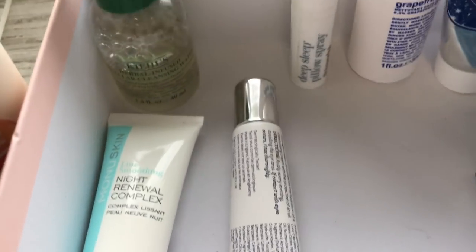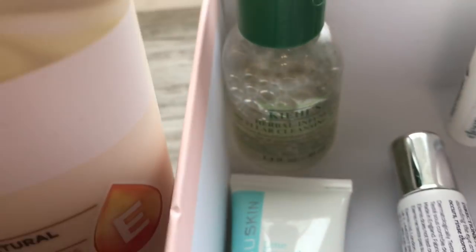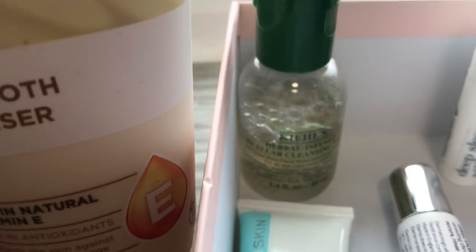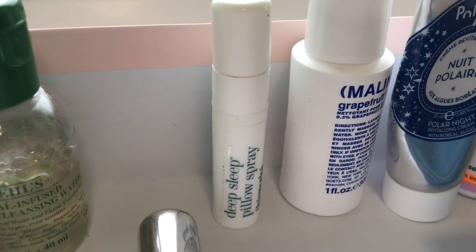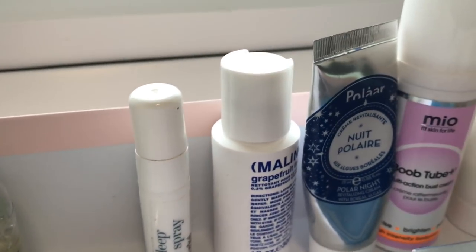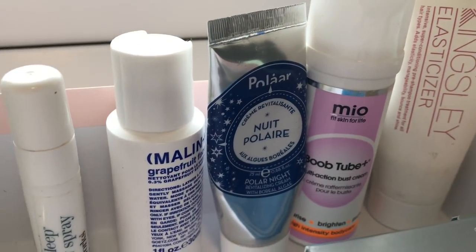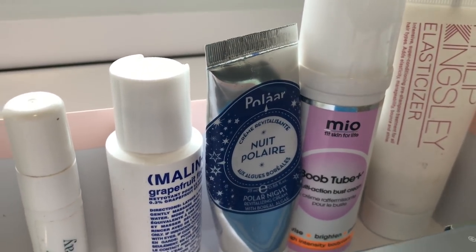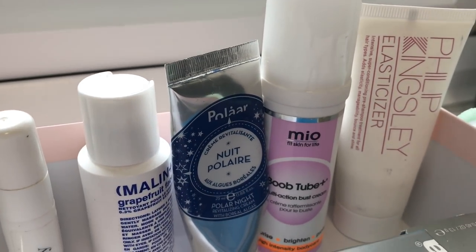Moving on, I've just got some things in here that shouldn't have been there, like creams and stuff. So I've got some night cream here, which I'm going to move into my skincare room. Another micellar water, little sleep spray, a second cleanser from Malin & Goetz, night cream, boob tube, not quite sure, I must have got that in something. It's meant to lift your boobs. It'll need more than that little tube to help me with mine.